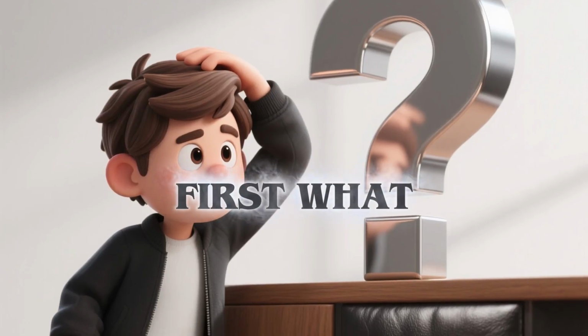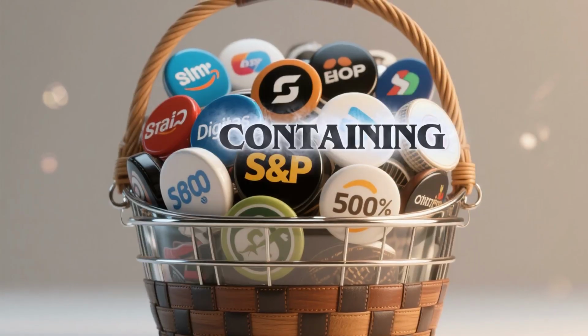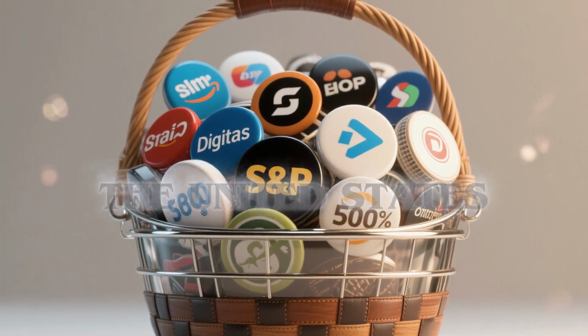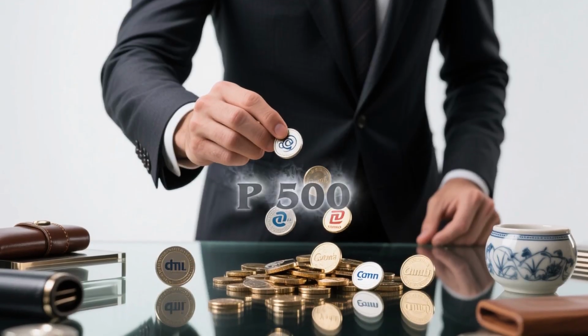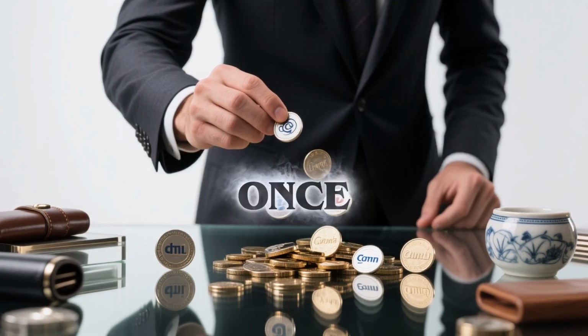First things first, what exactly is the S&P 500? Imagine a basket containing stocks from 500 of the largest, most established companies in the United States. Think Apple, Microsoft, Amazon, and Google. When you invest in an S&P 500 index fund, you're buying a tiny piece of all those companies at once.